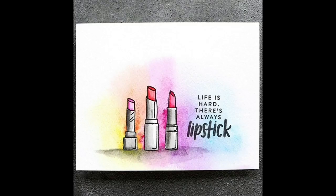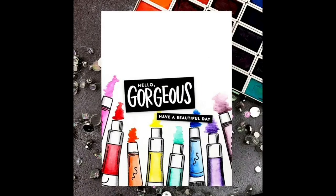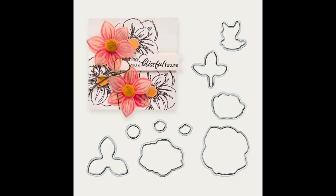And now Bing has just got on my shoulders like he always does. Ow. And you can make some really super lovely cards, but I do love the mascara and the lipstick and the nail varnish and the heart. It is lovely, and you get quite a lot of dies in there as well.